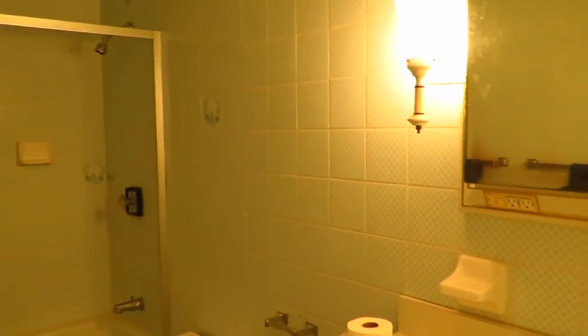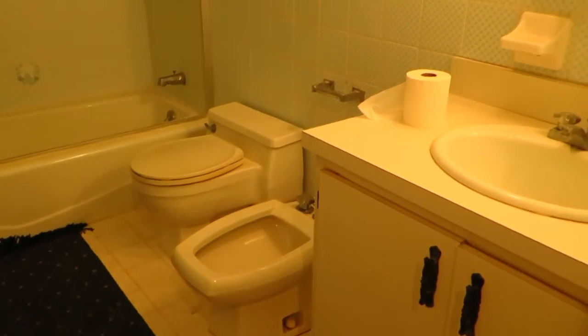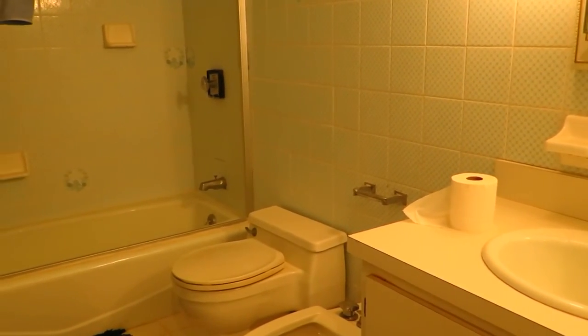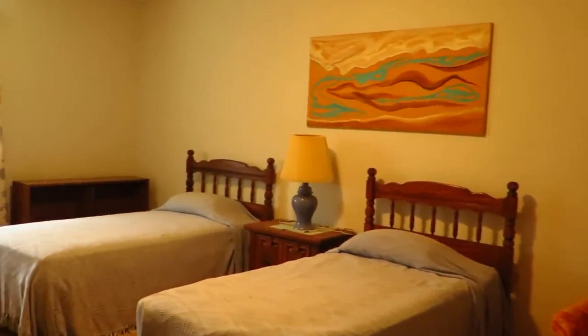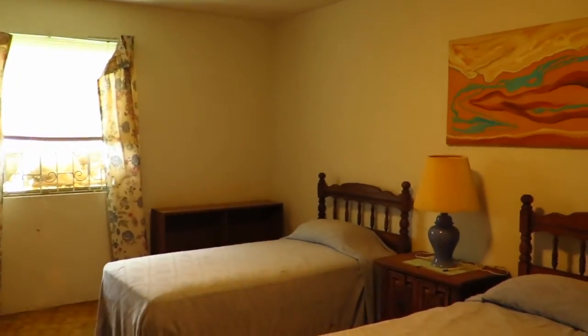Bathrooms, the baths itself, the toilets, the bidet, or as my friends call it, the sock washer, are all in pretty good condition, but anyone looking at this will go, right, rip it out, modernise. Here's one of the bedrooms. This is the smallest of the three, and it's huge. I don't know if the video shows the size. I'm sure it does.